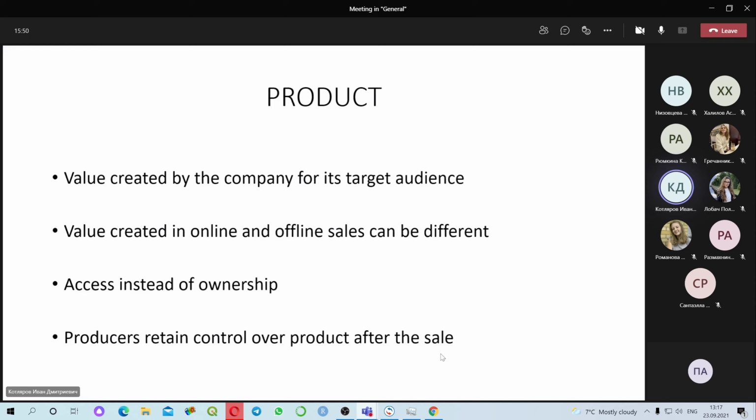So when a restaurant starts selling its products online, it should be clear that you will get only food from this restaurant, not the atmosphere, not the service, etc. Guys, is it clear, ladies and gentlemen?